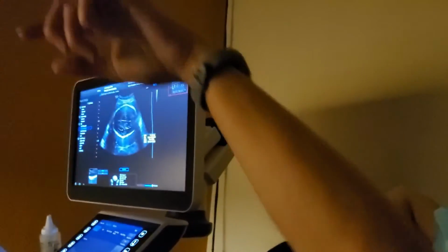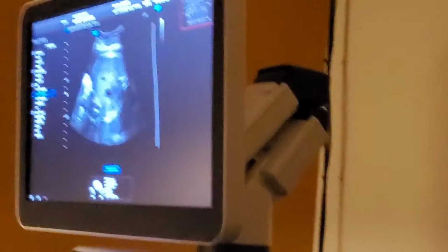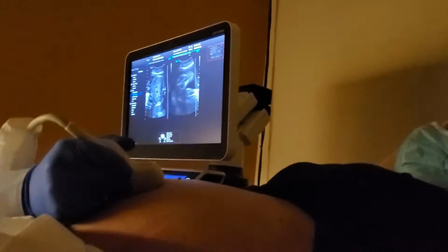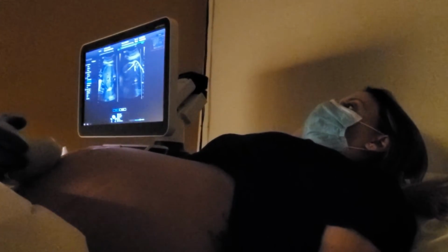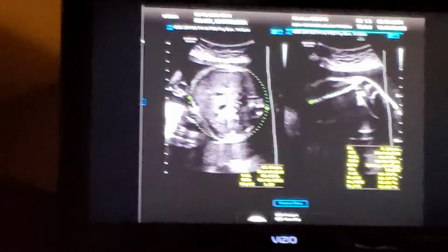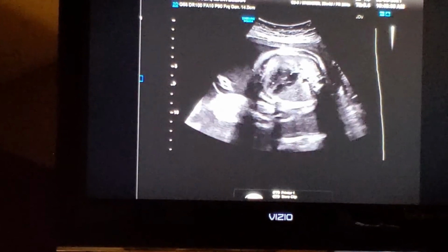There. What are you doing? Huh? No, I like this one. Here's the head. Bird's eye view of the top of the head. That looks good. Here's the belly. Felt that kick. Yeah, she moves around a lot. There's her leg. There's the abdomen. Long bone in the leg. 3 pounds, 1 ounce. That's perfect. And there's her heart again.